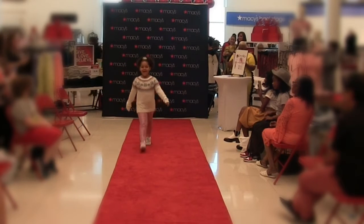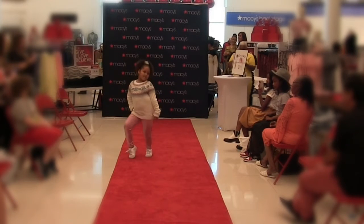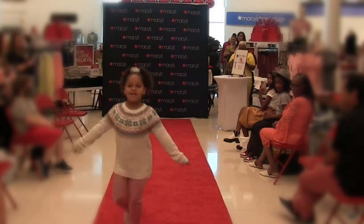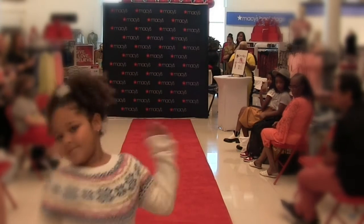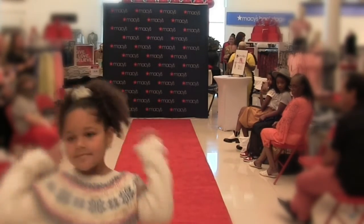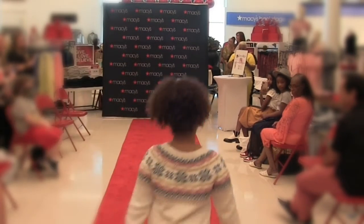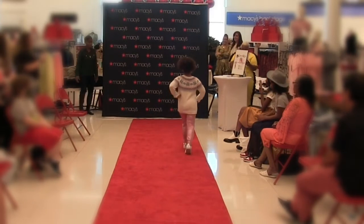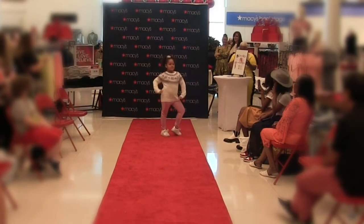Next we have Ella. Ella is wearing a classic long sleeve sweater top with a ruched mock neck and holiday design on it. She chose to wear this sweater with a pair of stylish pull-on leggings by Epic Threads. They have a metallic finish.